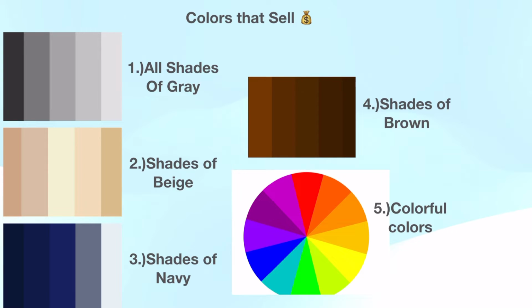And the other thing is the color. Color is a big deal with couch flipping. I would say 70% of my inventory is gray, different shades of gray. Everything on the left side is colors that sell. My favorite is the top left, which is gray sectionals, all shades of gray. Then under that you got beige shades, and then under that you got different types of navy colors. But the right side is what you want to avoid, generally speaking, like brown, which takes longer to sell, and then really bright colors are generally kind of a gamble.